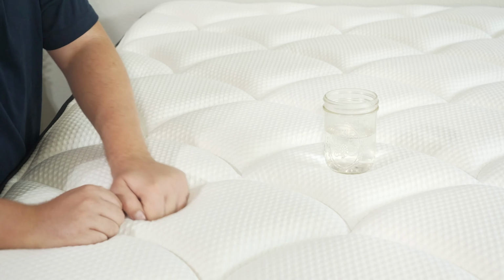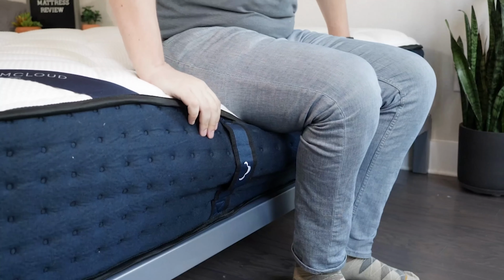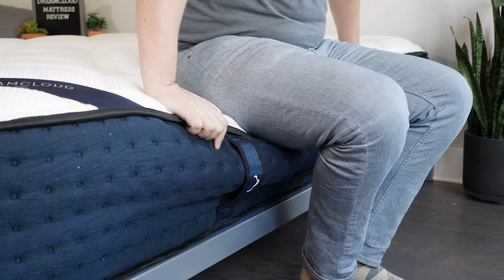So first off, speaking of motion transfer, I would give the advantage to the DreamCloud Premier mattress, has some plusher layers right on top, absorbing more motion than the DreamCloud. Speaking of edge support, neither have the best edge support, definitely collapse under my weight when I'm sitting near the edge and lying down as well.